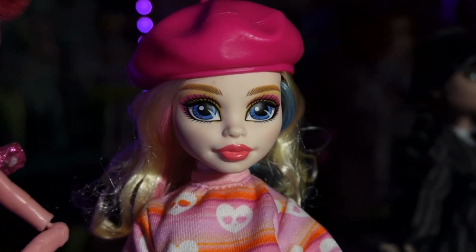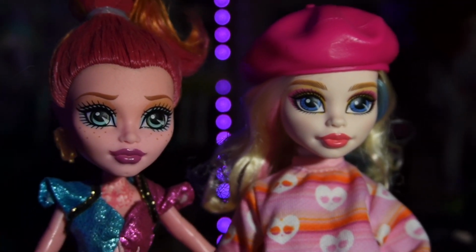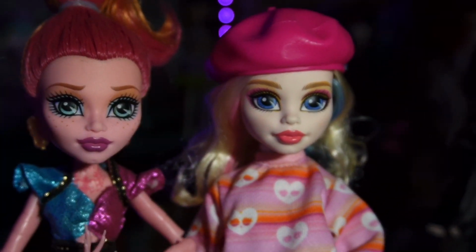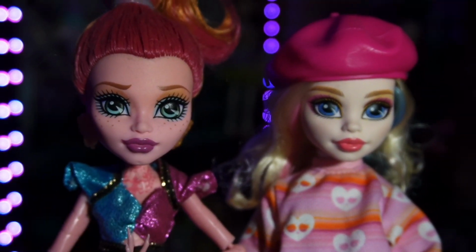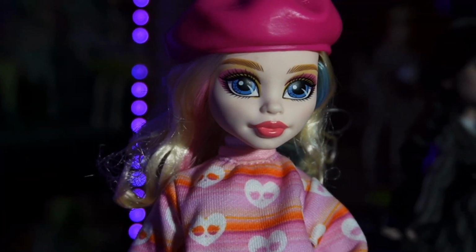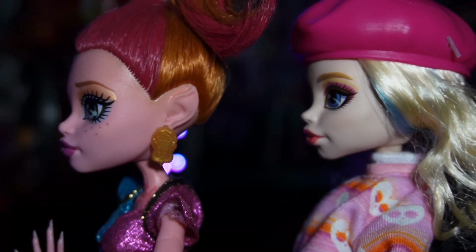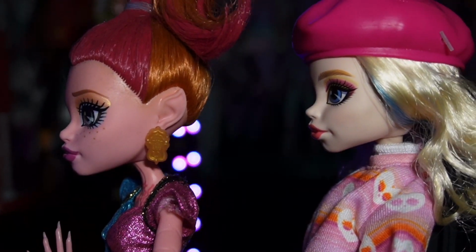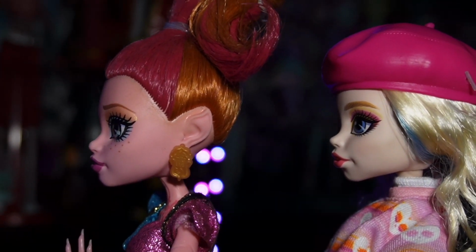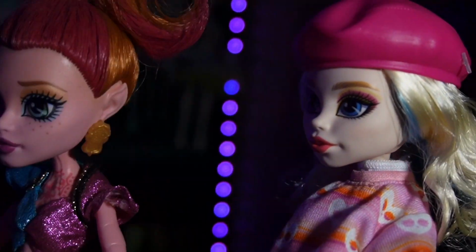Honestly, my first thought was Gigi. And now that I'm looking at them side by side, I don't really know. I don't think they are the same face mold. I think she was either tweaked or completely brand new, like I said. Here are their side profiles. I don't know. What do we think? I don't think they are the same.